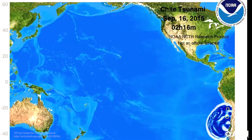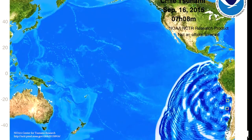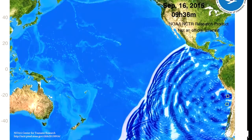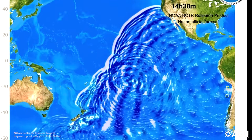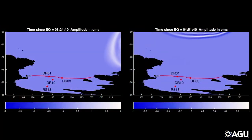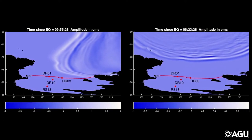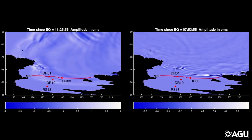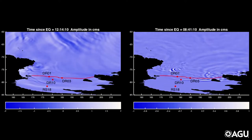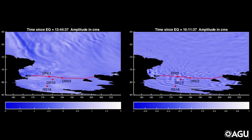In September 2015, a Chilean earthquake produced a tsunami whose waves reached the Ross ice shelf, creating vibrations in the ice that our seismic array recorded. In the animation on the left, we modeled the Chilean tsunami arriving at the Ross ice shelf from the east. To see how the shape of the seafloor changes the amplitude of the arriving waves, we also modeled a tsunami from the north, which you can see in the animation on the right.